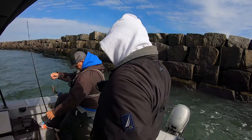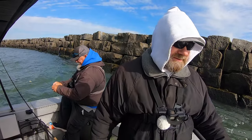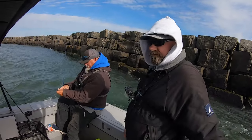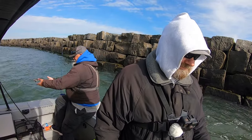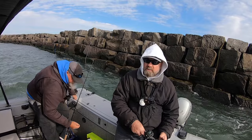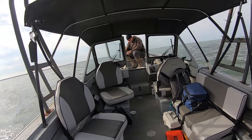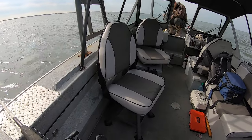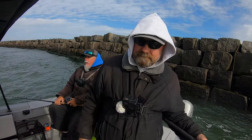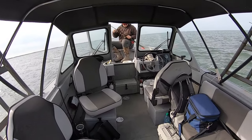Another one? A little one. Oh my god. That's the littlest tog you've ever caught. Tiny, tiny one, dude. A really tiny one. That is insane. That thing is as big as my palm. Off she goes. Oh, Josh has got one. Nice. He's got one. Josh is on. One small one. Yeah, not bad. 10 inches, 11 inches.